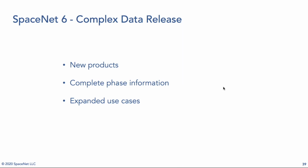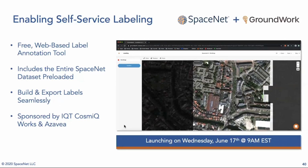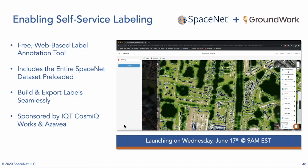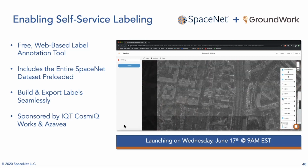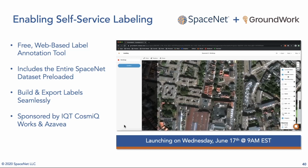And the next announcement is from Ryan. Thank you, Daniel. We're also excited to announce that the SpaceNet community will be offering, for the first time, a self-service labeling capability. Since the founding of SpaceNet back in 2016, when it was just In-Q-Tel, CosmiQ and Digital Globe, our focus has been enabling an open source ecosystem consisting of robust data and code. We view this self-service labeling interface as the next step of that. And so throughout the remainder of 2020, you'll be able to create your own labeled data from the entire SpaceNet dataset via a web interface. We'll be doing this in concert with Azavea's GroundWork product.